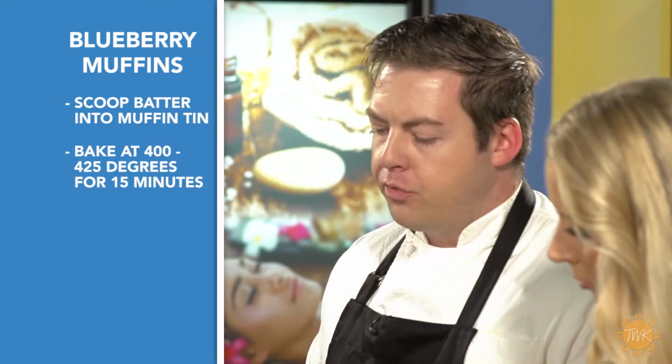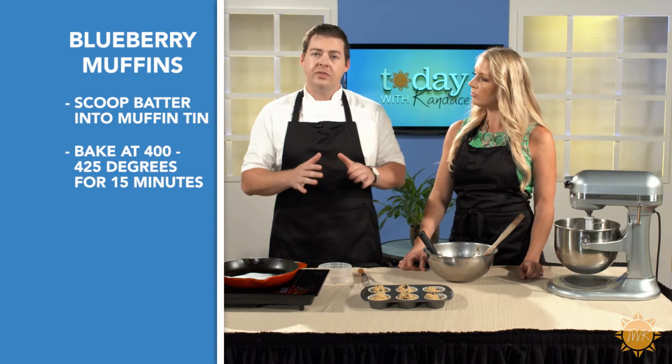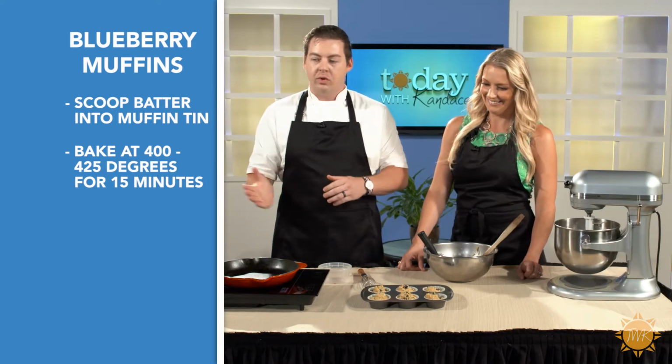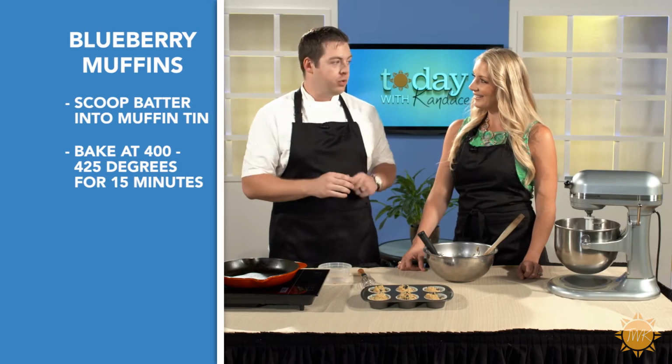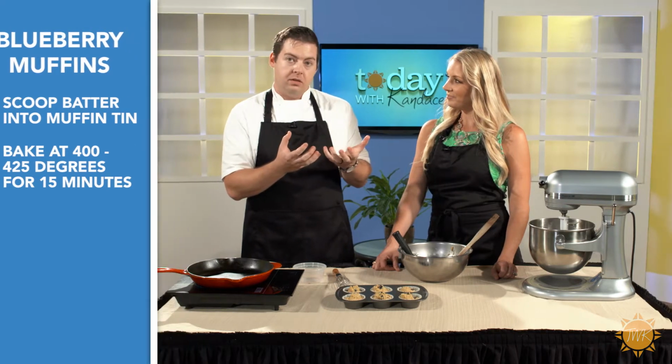So these are going to go into a 400 or 425 degree Fahrenheit oven. Right, it's going to take about 15 to 16 minutes. Now the key here, if you're using convection, is to rotate that pan, right? Rotate it halfway, it should pop itself right back up. Then you add your streusel or your oatmeal. It'll bake on there perfectly. It'll be extra crispy and delicious. So we're going to take this to the oven and we'll be right back.